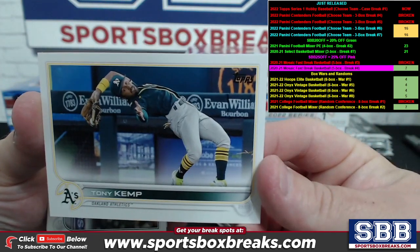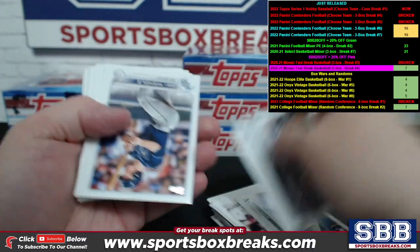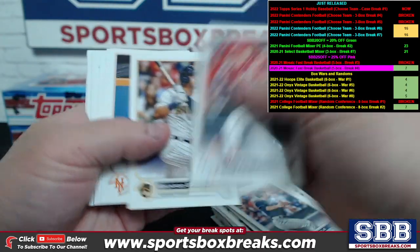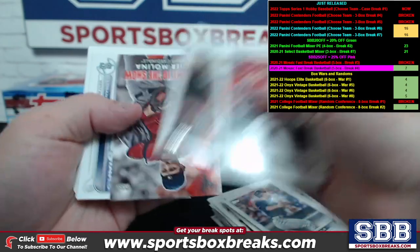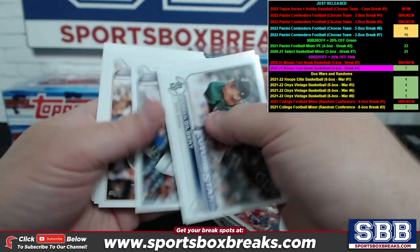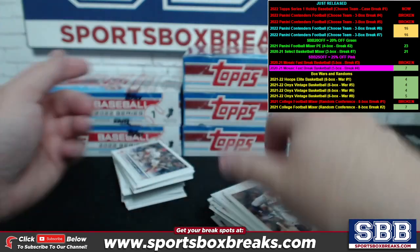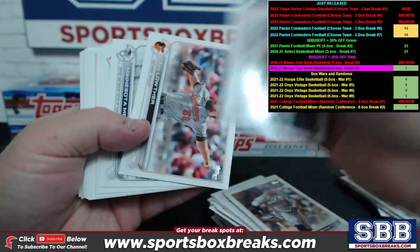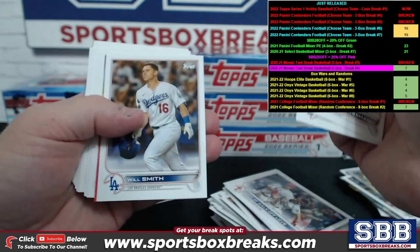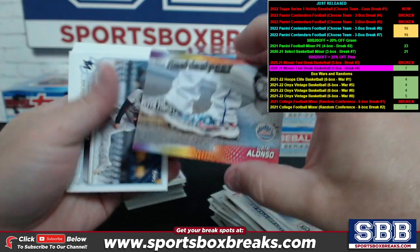1987 Topps Baseball relic card, bat relic White Sox. So Tony Kemp is doing his Neo from the Matrix here, right? Love me some Matrix. Although this new one they came out with this year, I don't know what the hell happened there. Pretty weird. I didn't hate it, but it was odd. There was almost literally no reason for the movie to exist. It's just so weird, right? Got the flashiest feet of Pete Alonso.